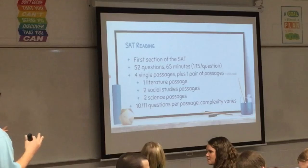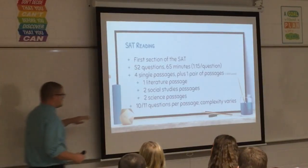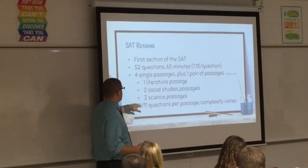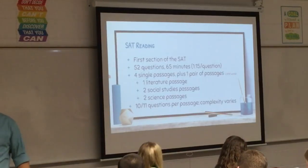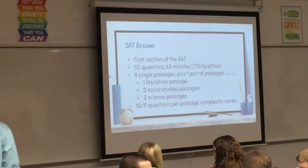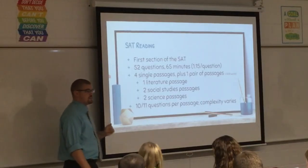So, just know that. For each of those five passages, there are 10 or 11 questions per passage. Okay, so that gets you to 52, right? 5 times 10, and then there's a couple that are 11. So 52 questions total, 65 minutes, and they range in complexity. Some of the readings are more difficult, and some of them are easier.